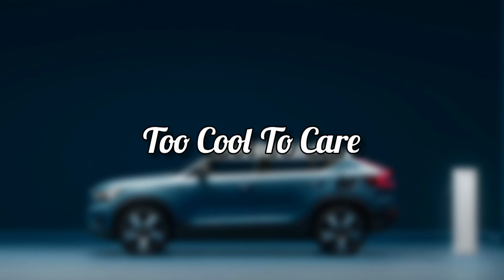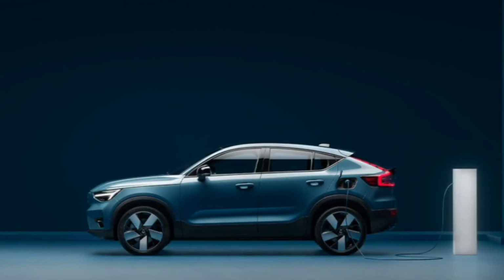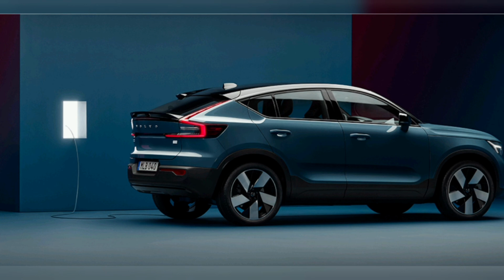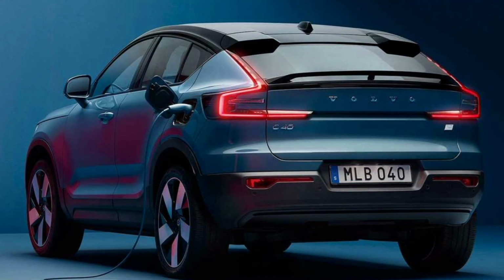Too cool to care. Finite differences in specs or our test data aren't what'll sell a person on the C40. The reason to choose this EV over any other, ones that go farther, carry more, or perform better, is because of the experience it delivers. Unlike some of its competitors, C40 is not a prosaic zero-emissions mobility appliance. With its great looks, funky interior, and frisky road manners, there's no getting bored of the C40. This small electric SUV is too cool for that.